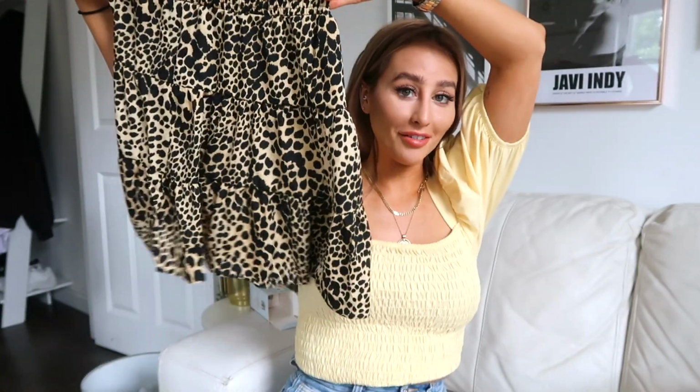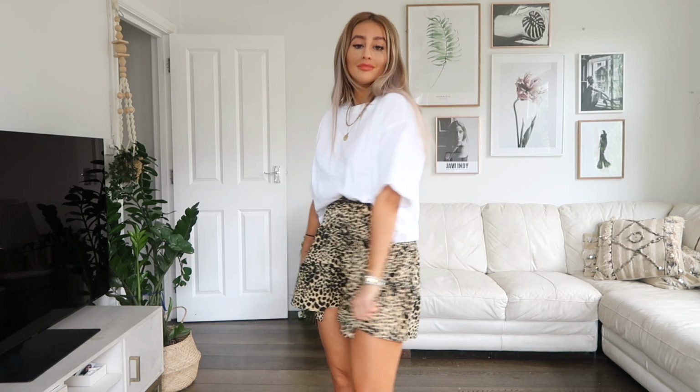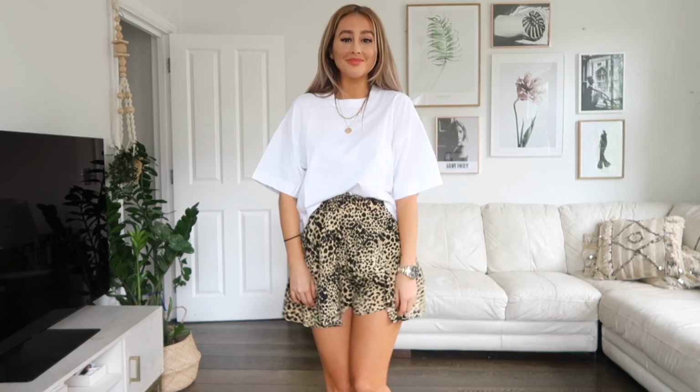Now this skirt, I absolutely love. It is so, so, so cute. Honestly, really pretty. Also really stretchy. I love a skirt with a stretchy waistline. I love anything with a stretchy waistline, to be honest. The more stretch, the better.